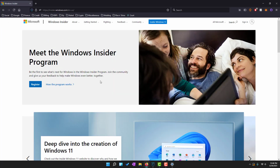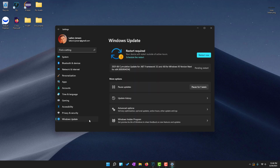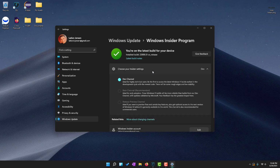So Windows Insider program, just Google it or go to insider.windows.com, and you're going to have to opt into this program, sign in with your Microsoft account or register, and that's real easy. You can do that there on their website. And then from there, in your Windows settings, go to Windows Update, and you'll find an option somewhere at the bottom, Windows Insider Program. This is where you're going to go once you've opted in, and you're going to have to choose your channel.